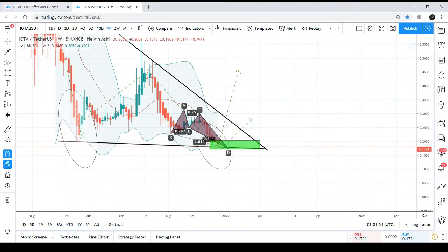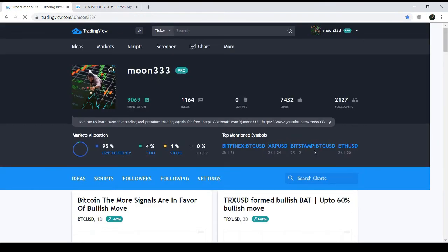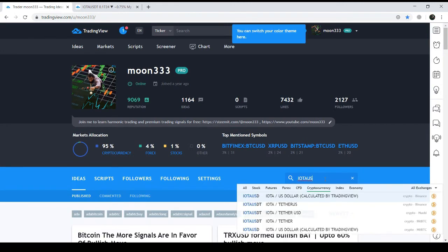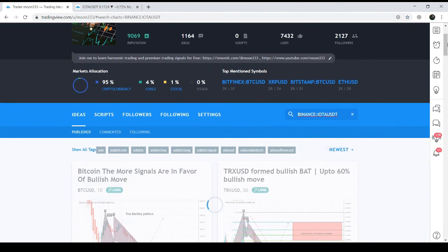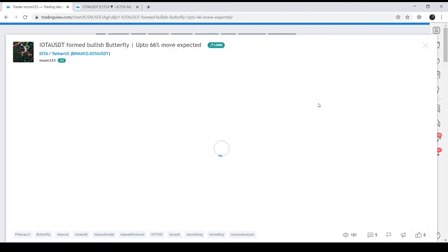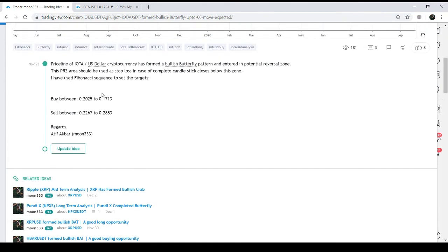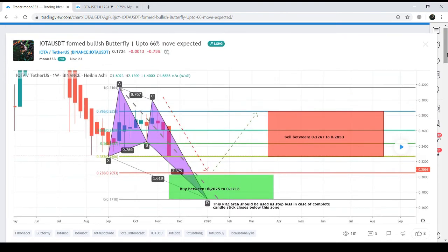Now, if we see the targets, let me show the targets where we should buy and where we should sell. And then this is our buying range, and these are the sell targets. So this trade can give us up to 66 or 70% profit.